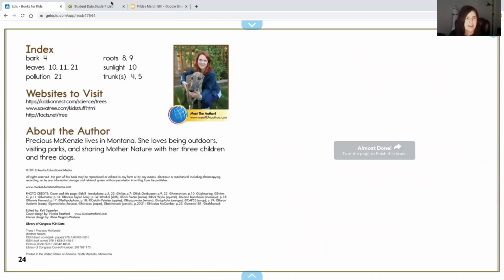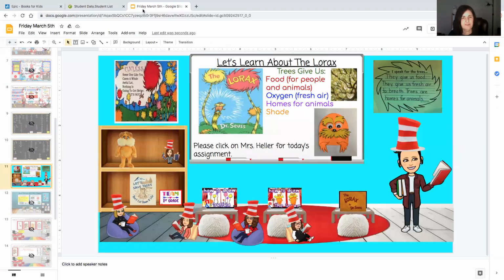Okay, boys and girls, so now I want to take you into the classroom. And this is your assignment today. Yesterday you wrote I speak for the trees, and you wrote a couple of sentences about why it's important for us to protect the trees, because they give us food, they give us fresh air to breathe, they are homes for animals, they provide shade. So these are all the reasons why trees are so important.